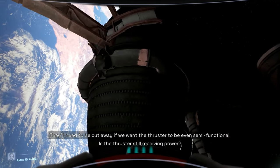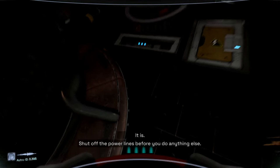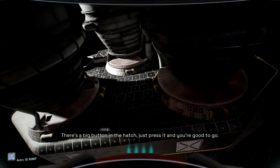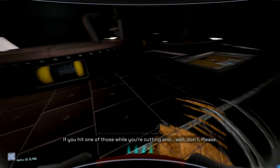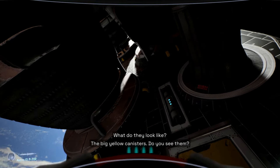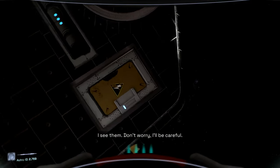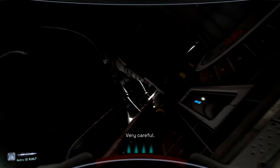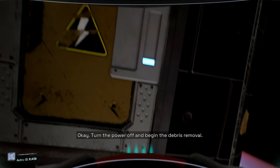Is the thruster still receiving power? It is. Shut off the power lines before you do anything else. There's a big button in the hatch, just press it, and you're good to go. Okay. And watch out for the fuel canisters. If you hit one of those while you're cutting it... Well, don't, please. What do they look like? The big yellow canisters. Do you see them? I see them. Don't worry, I'll be careful. Very careful. Okay. Turn the power off and begin the debris removal.